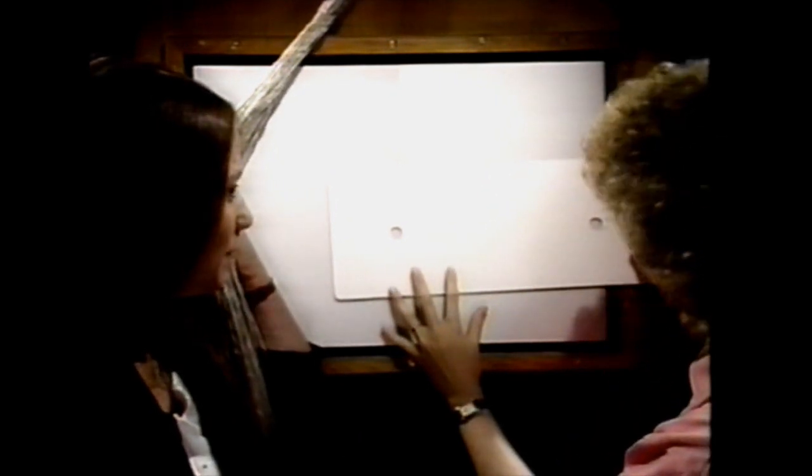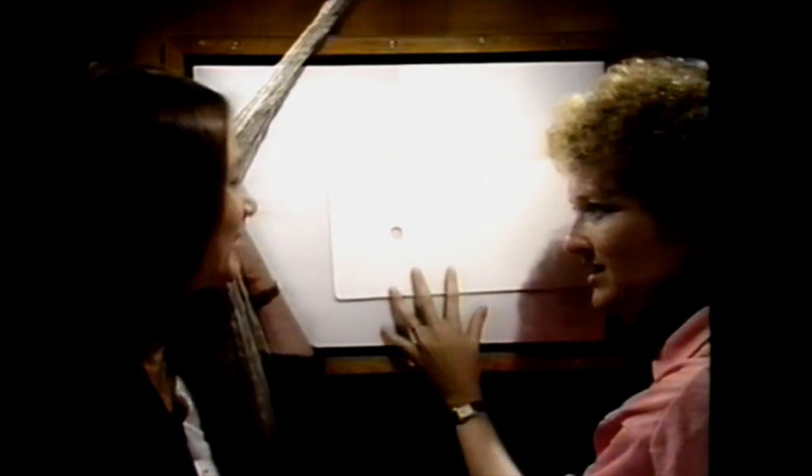Really? So use this card here, and I'll hold the tail. And now look at those two grays. I can prove it, but I can't figure it out. Seeing isn't always believing.